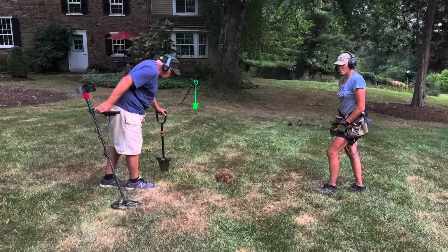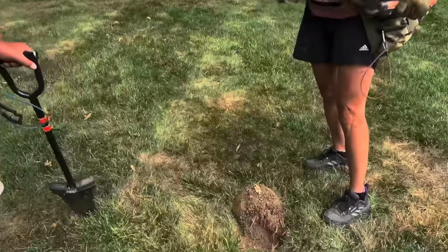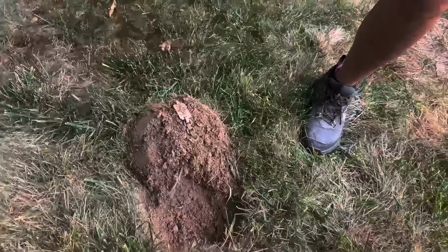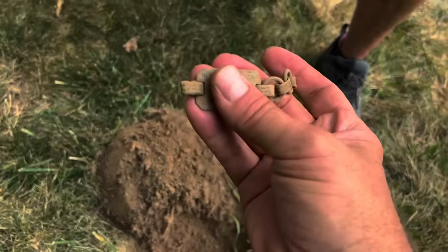All right, Karen's got something really interesting on the top of this hole here. I don't know what it is. Look at this. What is it? Oh, it's like a Red Cross type image, like a nursing, maybe a medical alert bracelet.